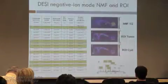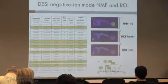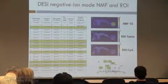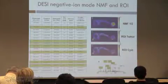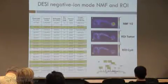But just to be true, look at the number of peaks that we're seeing in these images. We're never detecting 5,000 signals. These imaging experiments, again, are not global. When anybody uses the word global, you know that that's not there. We're only really looking at hundreds of metabolites in these experiments. So you do need to use complementary techniques.